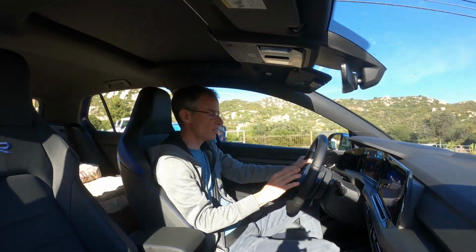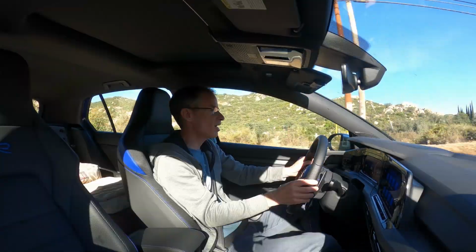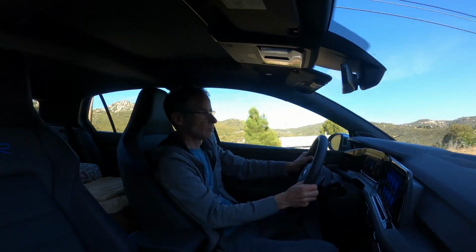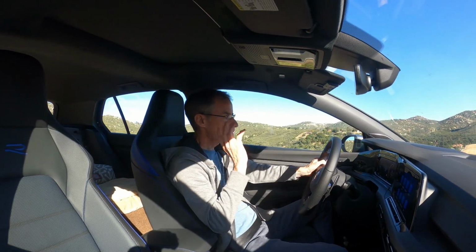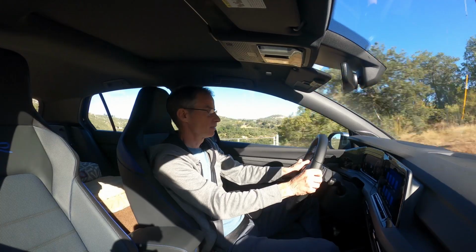Pedal position is perfect too. Sometimes it's like the brake pedal is a little bit too high. You've got to lift your foot up, just slide your foot across between the two. You know, it's hard to find this much fun in a practical car for this price.